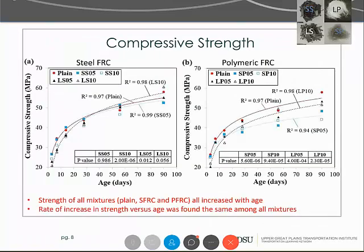So let's get to some of these results. Our compressive strength was the first thing that we did. We do this also to see if the mixes are consistent. Usually we do a lot of compressive strength tests in general. Within here, we wanted to see if we can characterize how much the strength increases with age, because we know that it will do that for concrete.